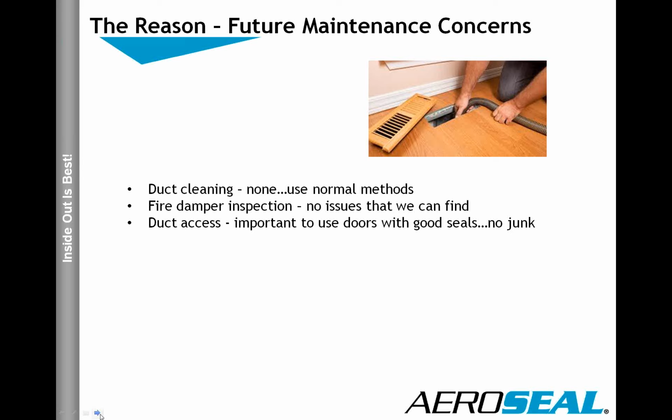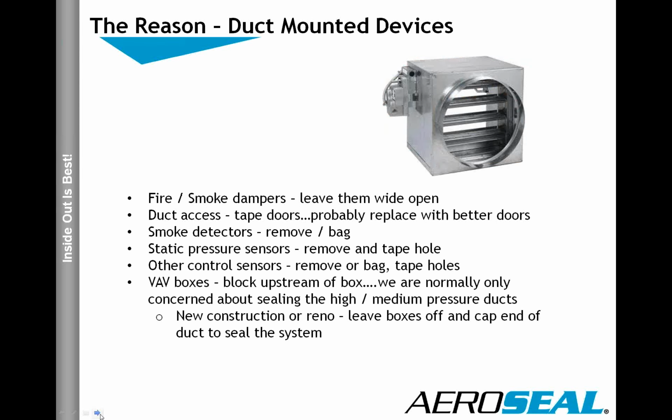The duct access doors, some of those fit fairly loose sometimes. The only thing I would suggest there is make sure they tape over those with some masking tape or something, to make sure they don't get aerosoled over, but they'd be able to open up very easily even if they did. Duct-mounted devices, fire dampers, smoke dampers, leave them wide open, or block upstream of them if you're concerned about that.